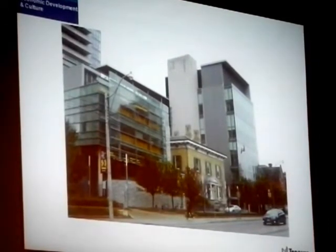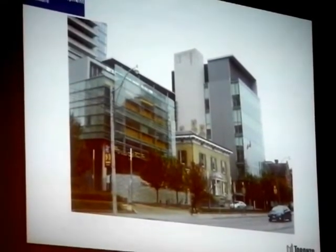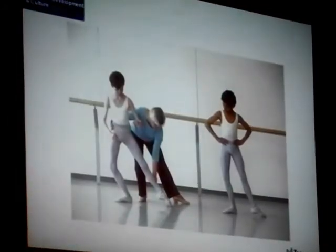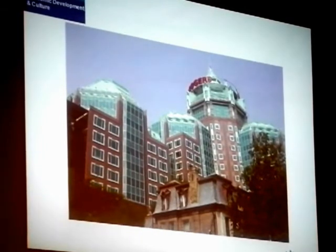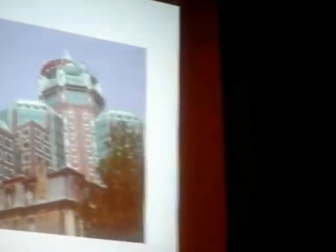Canada's National Ballet School is an excellent example of adaptive reuse of a heritage property, and also one of Toronto's major cultural organizations. And then finally, I'd just like to mention Rogers Campus, a giant in the communication, technology, and entertainment industry. And of course, like the last speaker talked about, in the foreground is one of the Jarvis Street mansions. So those are just some images to get you thinking about Jarvis Street as a cultural corridor. Thank you.